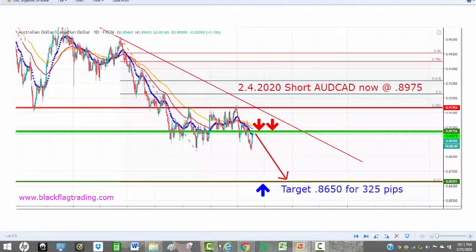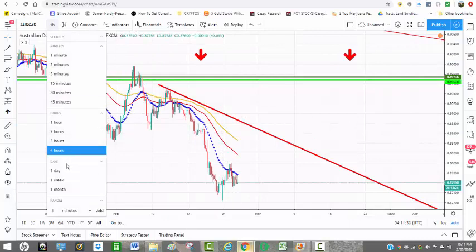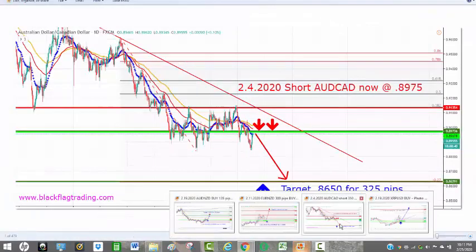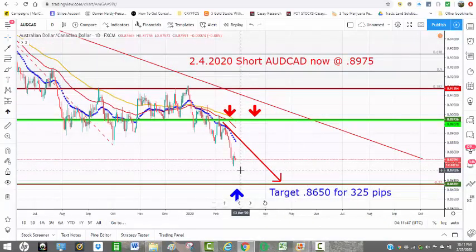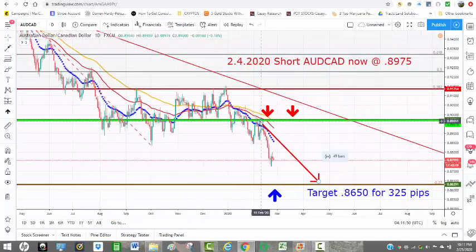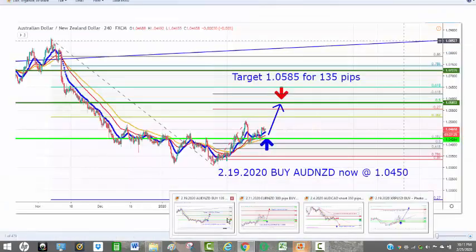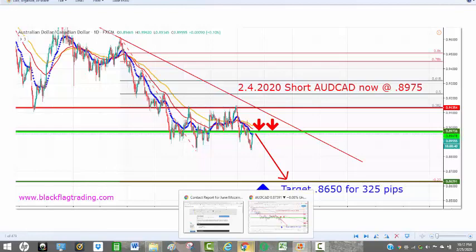A couple other trades that we've got going on are going pretty well. We sold the Australian Canadian a couple of weeks ago at about 89.75. We're almost at our target on this, we're going for 325 pips. We've got a little bit more to go, but this worked out perfectly. This level, 89.75, was exactly where I sent this out. Literally, the timing was perfect. And here's the daily chart on that at the time.